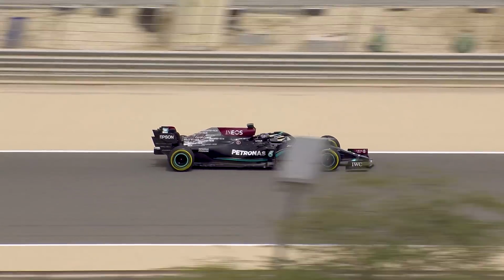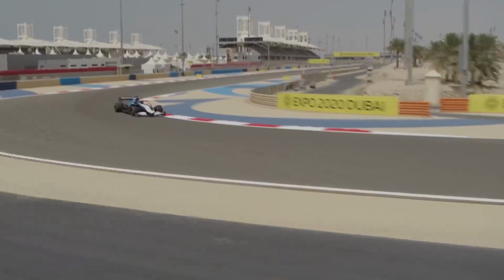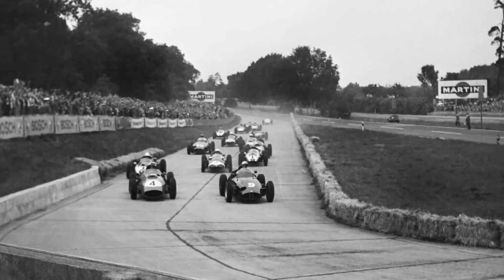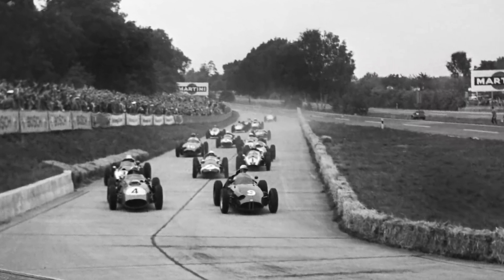It's also only the second time there has been more than one race on an F1 weekend since the 1959 German Grand Prix at Aarhus was held over 2 heats.